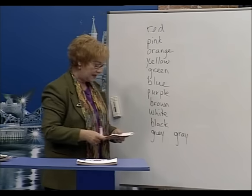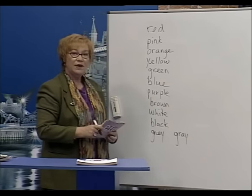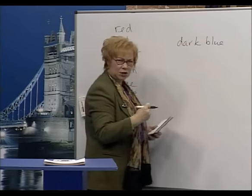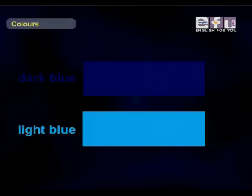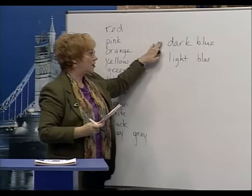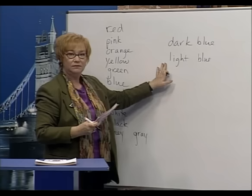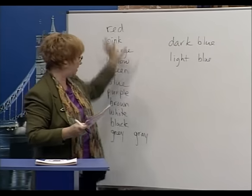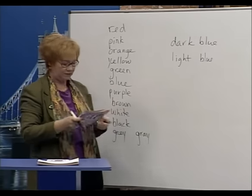Okay, now we can also talk about dark and light colors. We can say dark blue, for example, or we can say light blue. Dark blue, light blue. Dark pink, light pink. So we can say these for any of these colors, except black or gray.